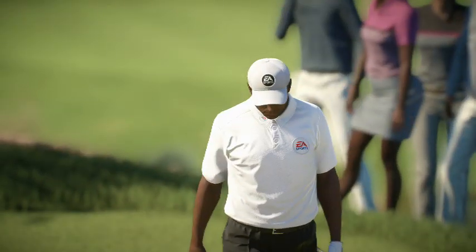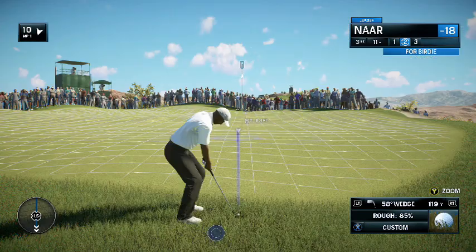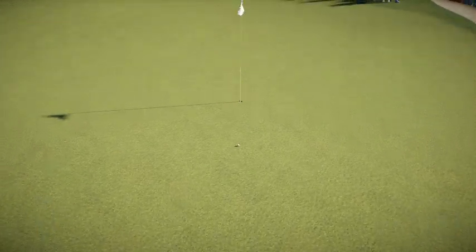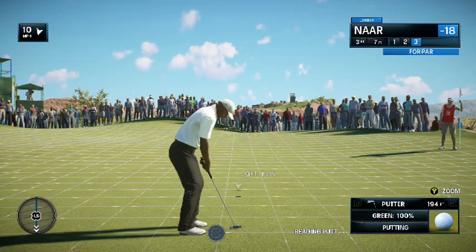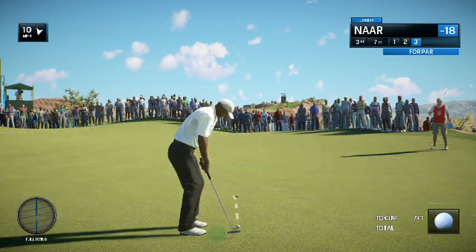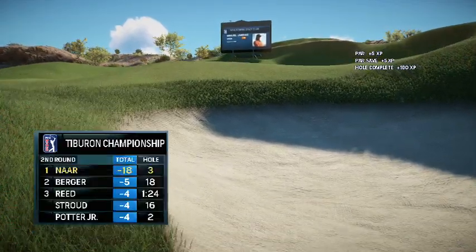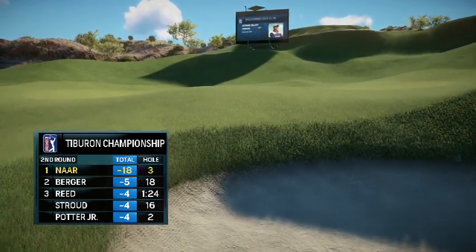Into the thick stuff. That's a difficult lie. Ball sitting down here in the rough. He's digging in. Well, that's what the great ones do. From the rough, they use their skill and their strength to get it out and get it close. This one just requires a little bit of focus. A nice confidence builder right there. You make those for par, and you keep things steady.